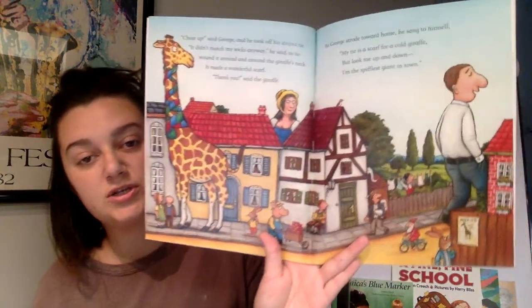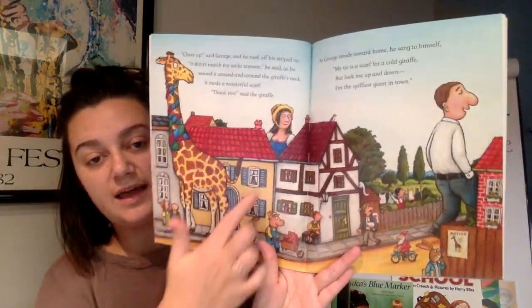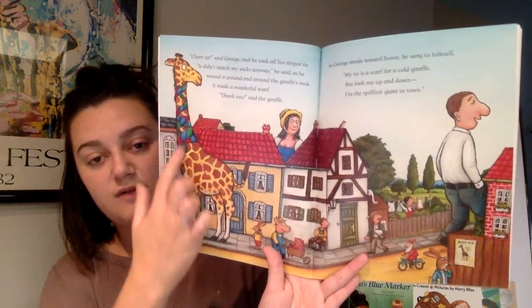So George took off his spiffy tie and gave it over to the giraffe for a scarf. That was nice of him.